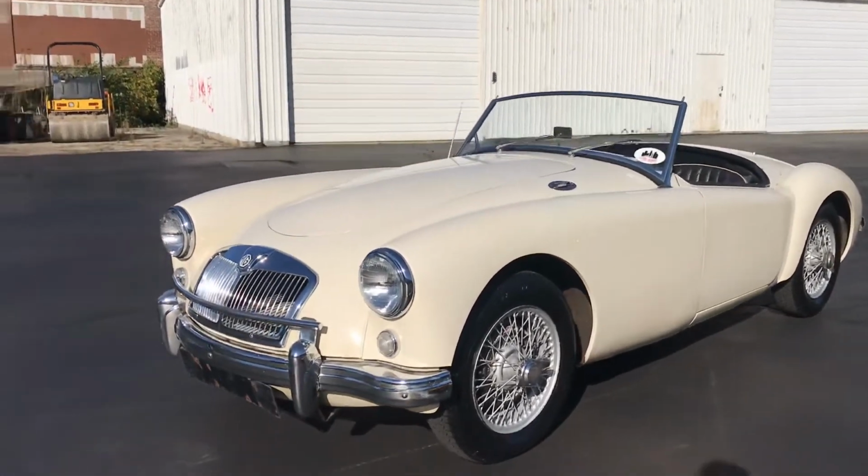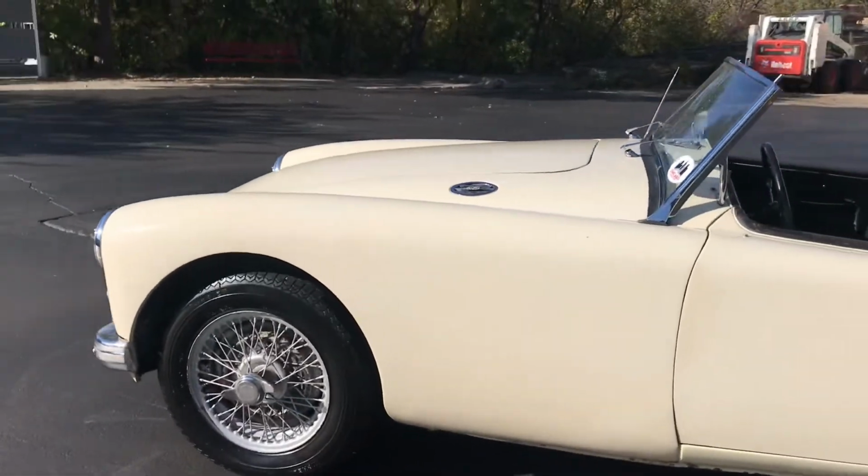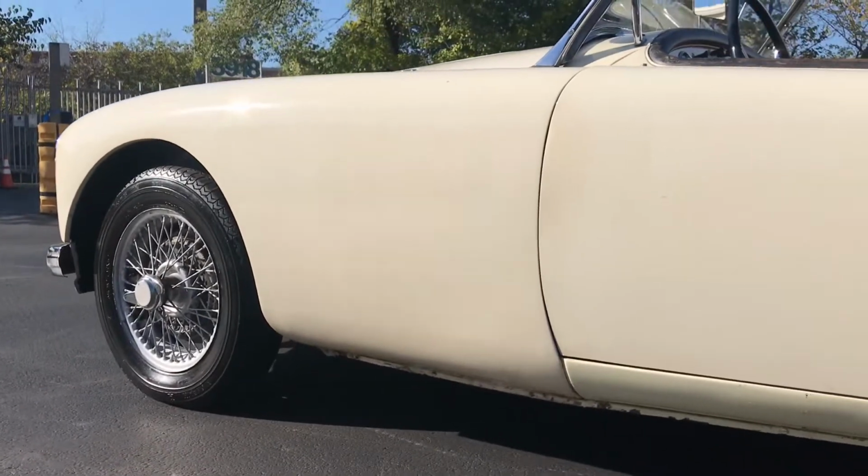So I'll first do one slow walk around of the car so you can get a feel for it, and then I'll do a second walk around where I'll show close-ups of all of the cosmetic blemishes.